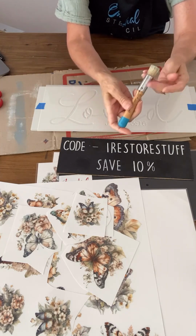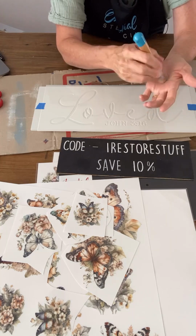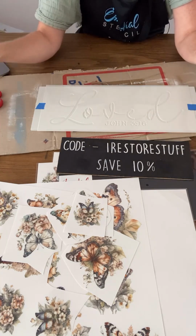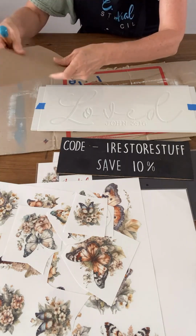Okay, I've got one of our brushes. Now we've got our brushes in stock. They come in a set of 4 different size stencil brushes. So I've got my offloading cardboard here.